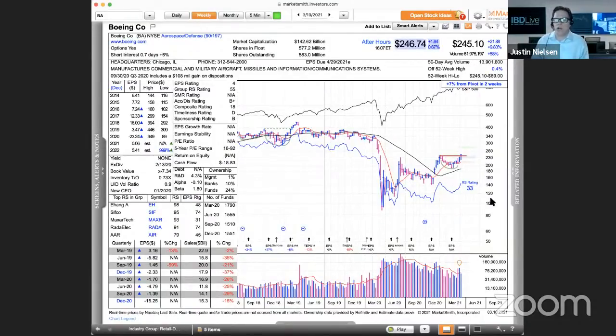That coronavirus crash not only hurt, but remember we had the max trouble that it was having before that. It's going to have some easy comparisons. So as a turnaround play, this might make sense. It's not a normal one though, because look at this relative strength rating at 33. That's pretty dismal. But it has shown strength.